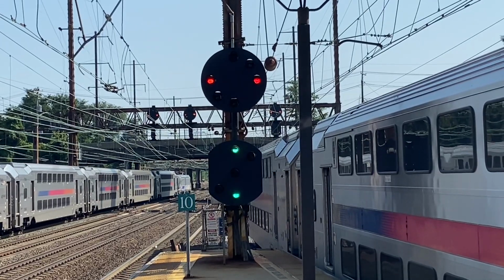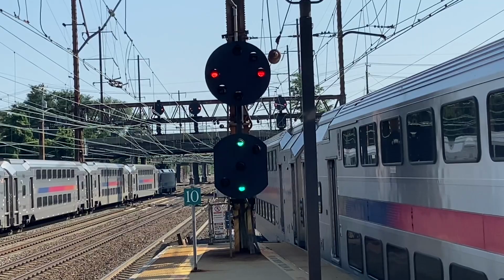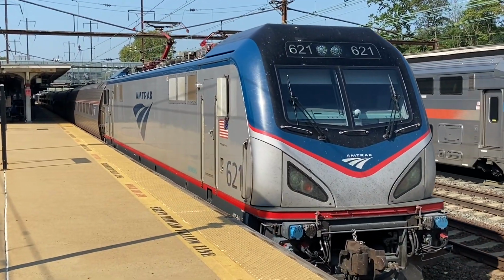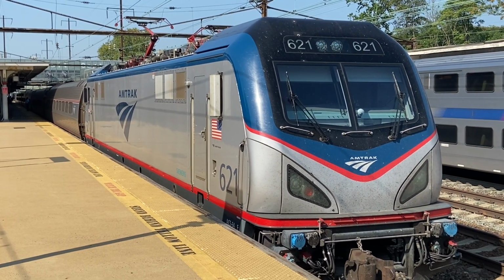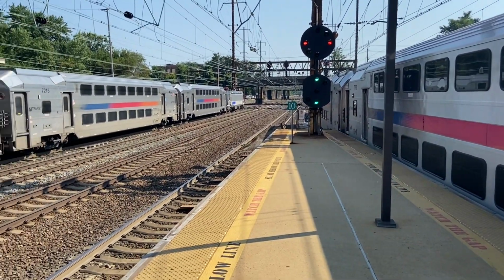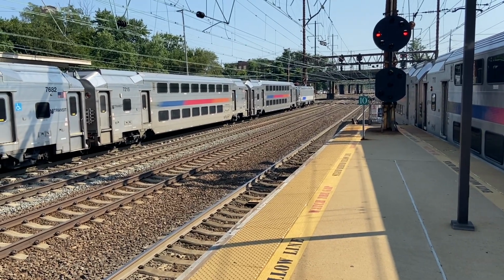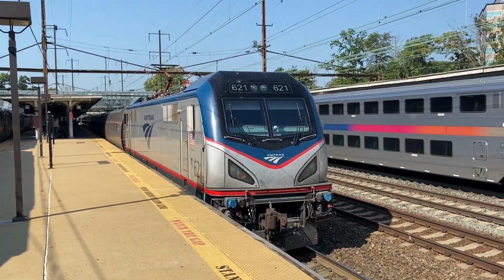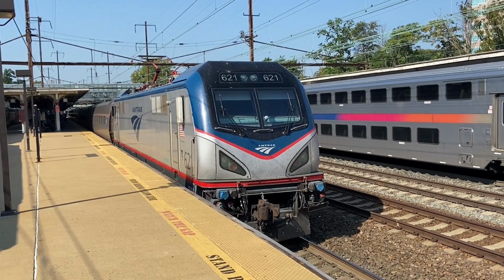You can see a limited clear signal for train 98, the Silver Meteor en route from Miami to New York. Yeah, the Trenton Transportation Center is a busy place. Lots of New Jersey Transit. Amtrak is running on a full schedule. And you got the River Line going to Camden from here. There he goes. You'll see his consist of coaches and Viewliners.